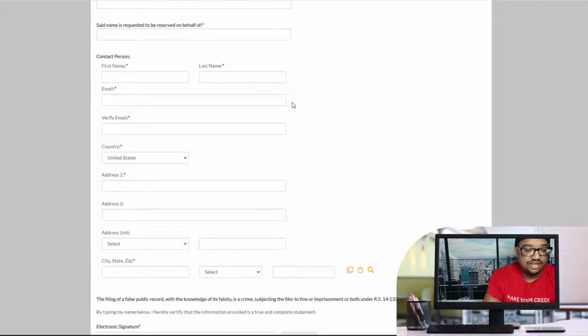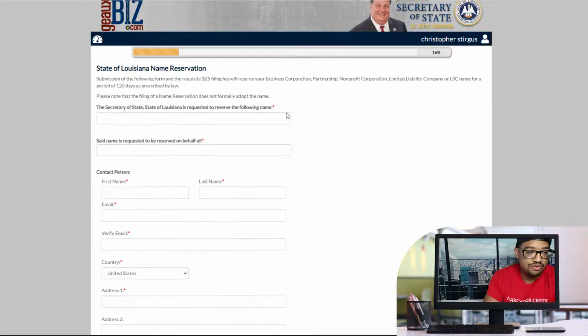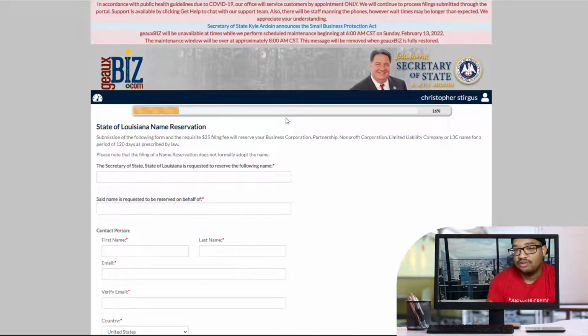So this is like a 3-step process. You're going to first reserve a name, then they're going to email you back in a few days letting you know your name is available or is not available. If it is available, you're going to continue to the next steps in that email, and you just keep going through there.